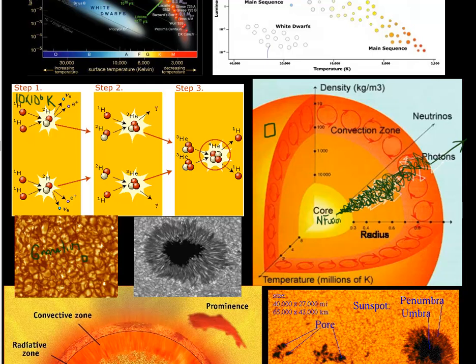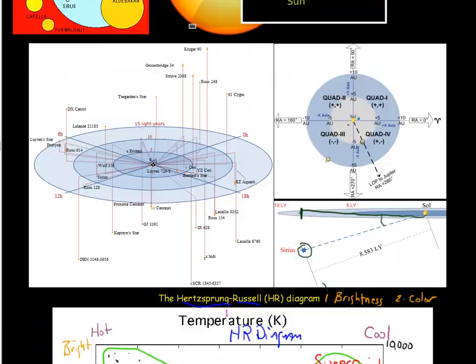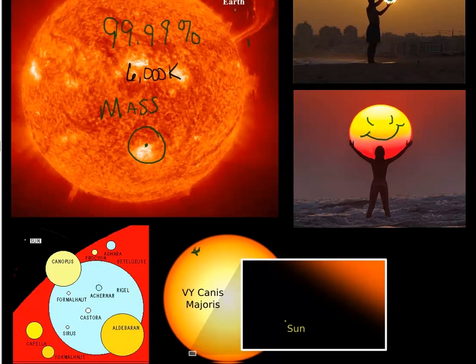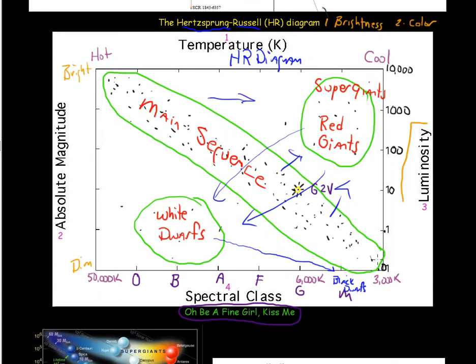If you zoom into one of the sunspots, which are darker areas on the sun, remember that the sun at the surface itself is 6,000 K. And that gives us our nice orange color. That's how we got to this area right there.